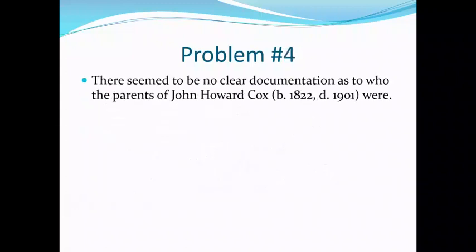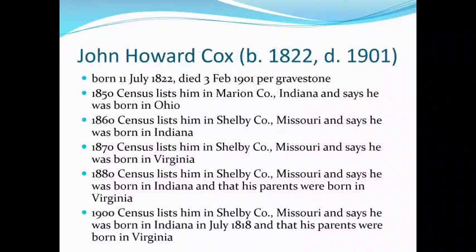So the next complication we had to deal with was the fact that we didn't really have any clear documentation as to who the parents of John Howard Cox, born 1822, were. So let's review the genealogical information that we have for John Howard Cox, born 1832. He has a tombstone, and it says that he was born July 11th in 1882, and we have a death date from the tombstone of 1901. He's found in the 1850 census in Marion County, Indiana, and then he moved to Shelby County, Missouri, where he lived basically the rest of his life.